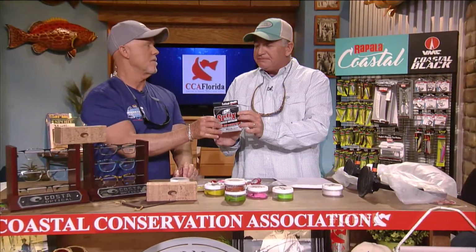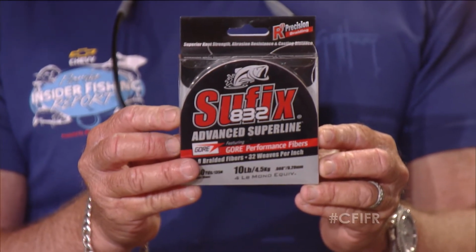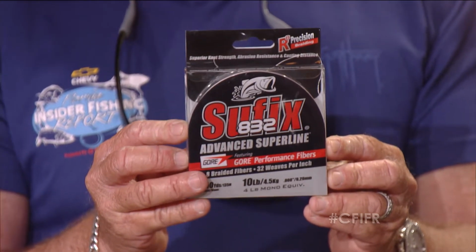All right, we got about 45 seconds to talk about this. This is the new Suffix 832 Advanced Super Line. It's got an 8-thread weave, 7 strands of Spectra, and then 1 strand of Gore something. I don't know if it's Gore-Tex. They call it Gore. I don't know what it is, but what it does is it gives it an incredible durability. So it's super, super thin.